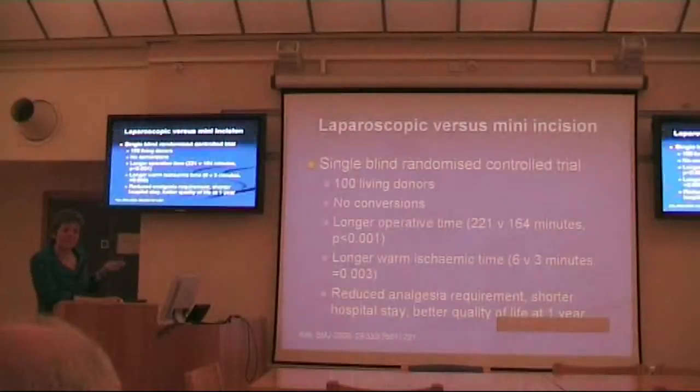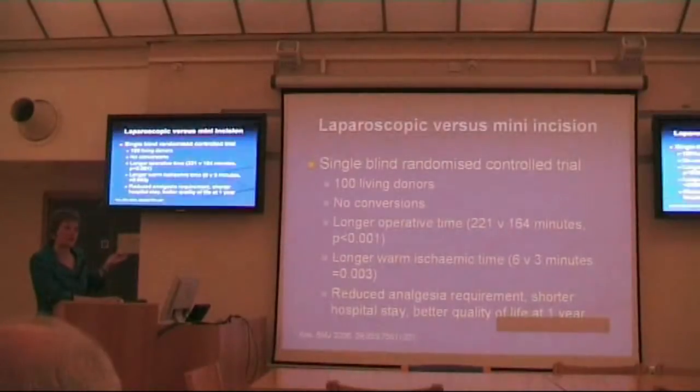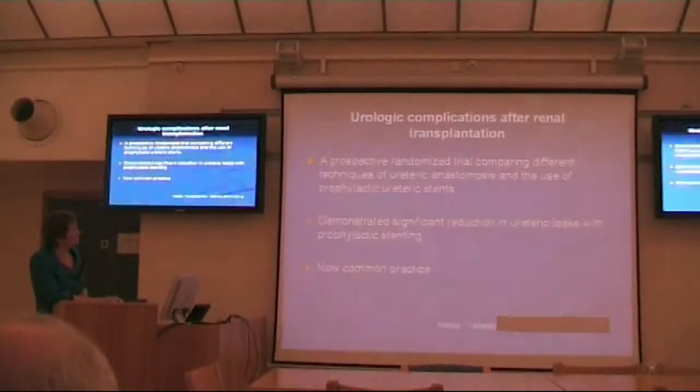And my comment here would be that actually it's not only trials that change practice, it's patient choice, and there is no doubt that the donors have been very keen to hear about the laparoscopic approach to their nephrectomy, and that really has preceded the results of these good trials.